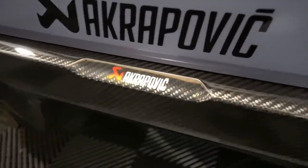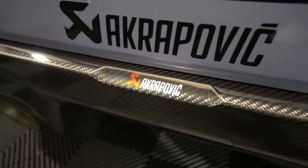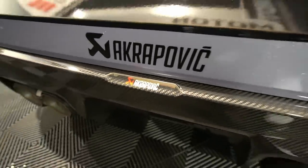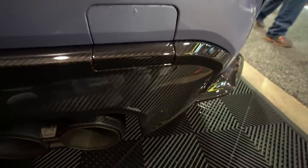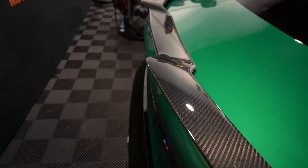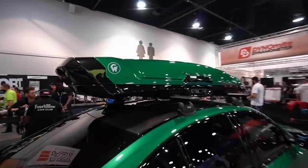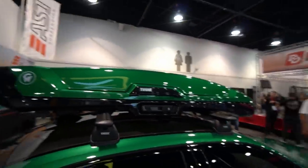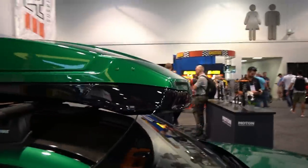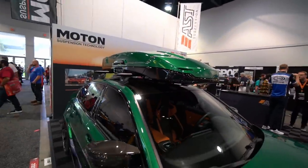You guys can make fun of me all you want, I don't know how to say it correctly. Akrapovic exhaust. Anyways, it looks like they have their own proprietary rear diffuser that perfectly fits their titanium exhaust. Got a really nice carbon fiber trunk spoiler. And of course, we're gonna add it to the top, color match it so it can match the olive green on the rest of the car. I don't know, probably not for everybody, but I mean, it looks pretty cool. What do you guys think?